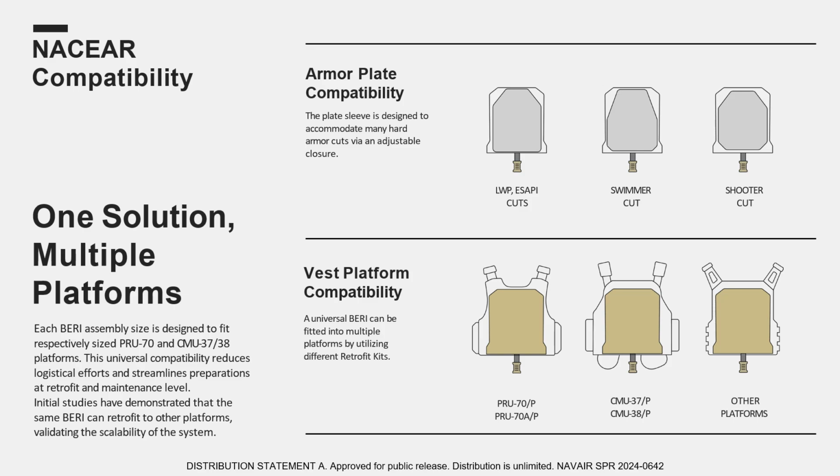The plate sleeve is designed to accommodate all types of armors, including lightweight plate, enhanced small arms protective insert, swimmer's cut, and shooter's cut.